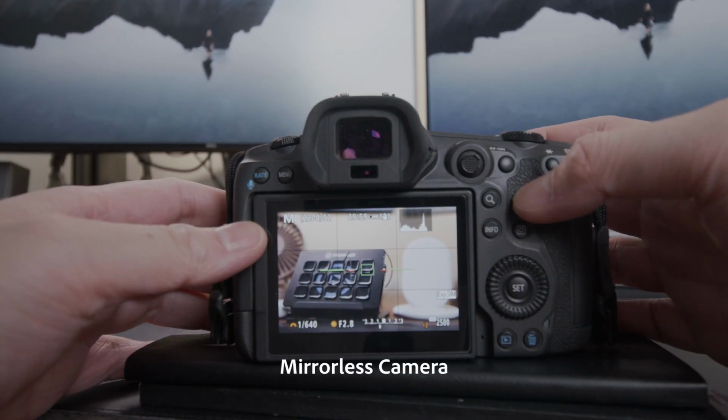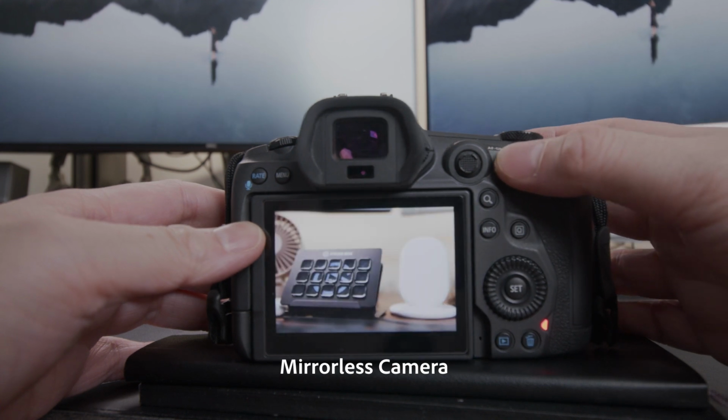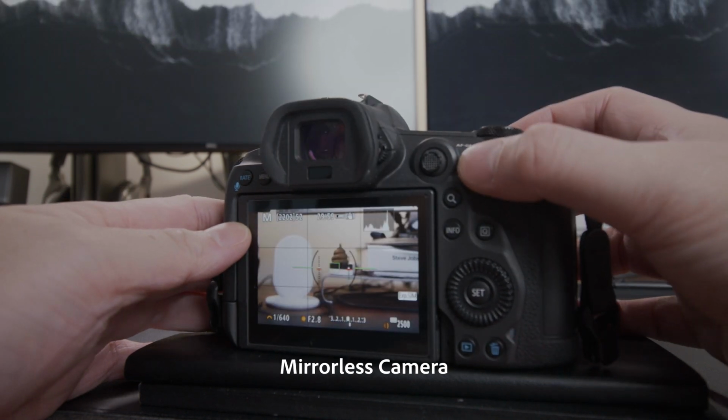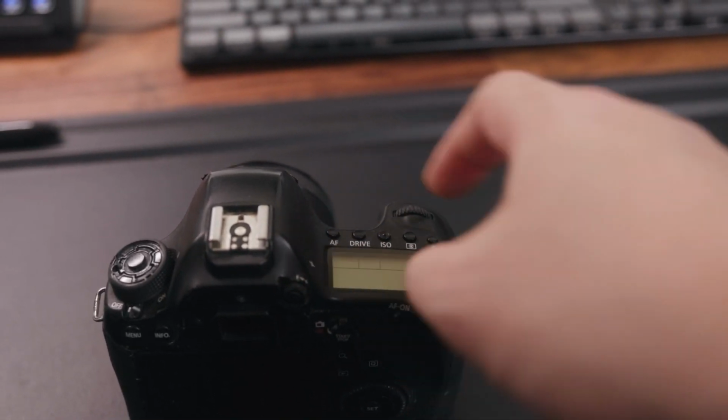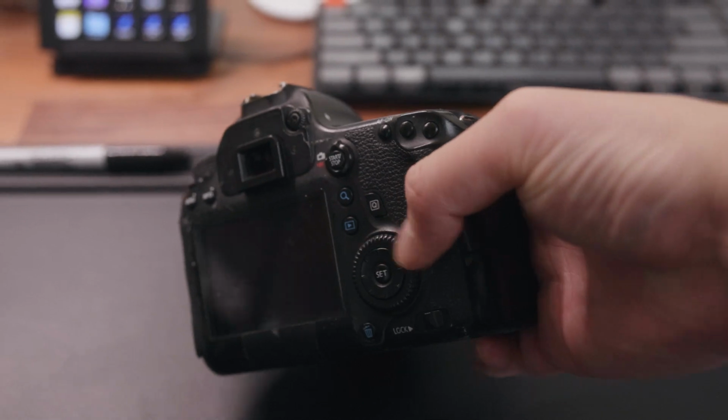Comparing this to modern mirrorless cameras, which by contrast have worse battery life because it always requires one of the screens to be on when you're using the camera. All right, and the third advantage of using a DSLR, depending on who you ask, is the bigger size, which means you have a bigger body to grip onto. And it's been a design that's been refined over decades of time. Because it's bigger, you're able to fit more dials and buttons onto it.